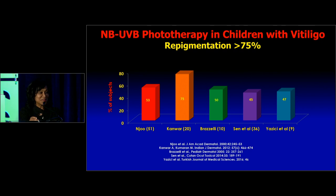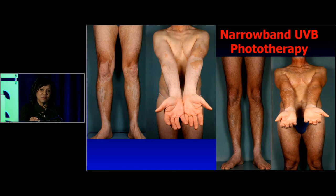Now, I mentioned earlier that children do better. Here I set the bar high. I looked at the studies where kids were able to achieve greater than 75% repigmentation. And I think it's pretty significant that you see it in 53% in the early study, which was the first paper on narrowband UVB in kids, and in 75% of the group in Kanwar's study. So kids do extremely well. I think it's pretty tragic that when we see kids in our practice, we don't offer them narrowband UVB. It works extremely well in children who have disseminated disease.